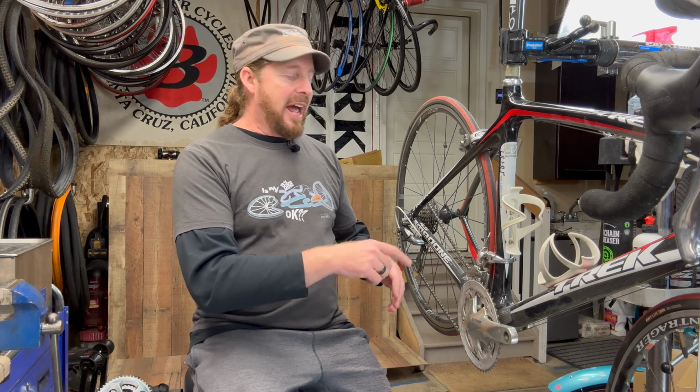Not a press fit bearing, like when they did a couple years later. Bad idea, total train wreck. This is the standard stuff. It's good. You're not going to have a problem. It's easier to get those used parts or new parts to fit into that.